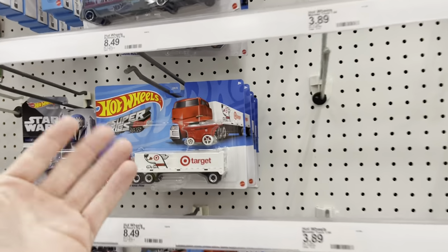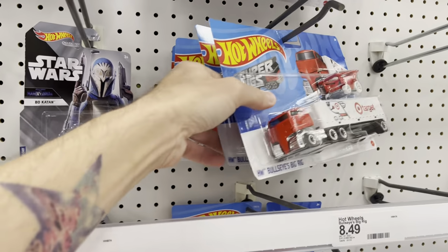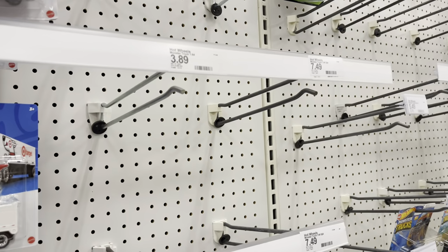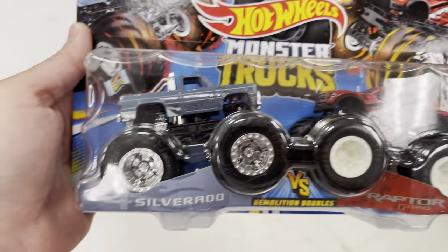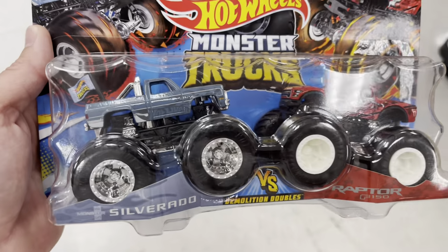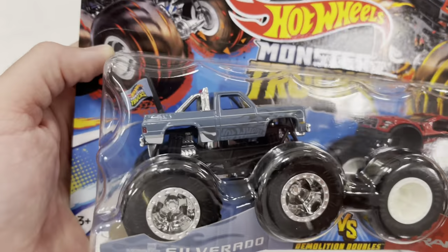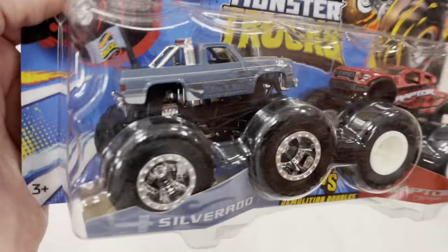Nobody wants it. Wow, people got super rigs. That's how desperate they were for cars, right? There's nothing else here. Look at all the peg holes. Okay, monster truck fans. Holy cow, Ralph is gonna love this. The Silverado against the Raptor F-150. Check it out, dude. It's got a little flag going out the back. That thing is actually really cool.